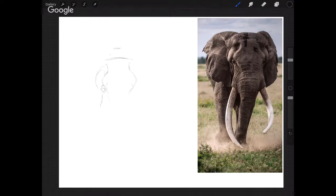I don't know what it is. Actually, I do know what it is. I think it's a lot harder to draw stuff that's symmetrical, like from head on, a lot of times for me. I feel like I'm having a hard time getting down these basic shapes for this elephant accurately.